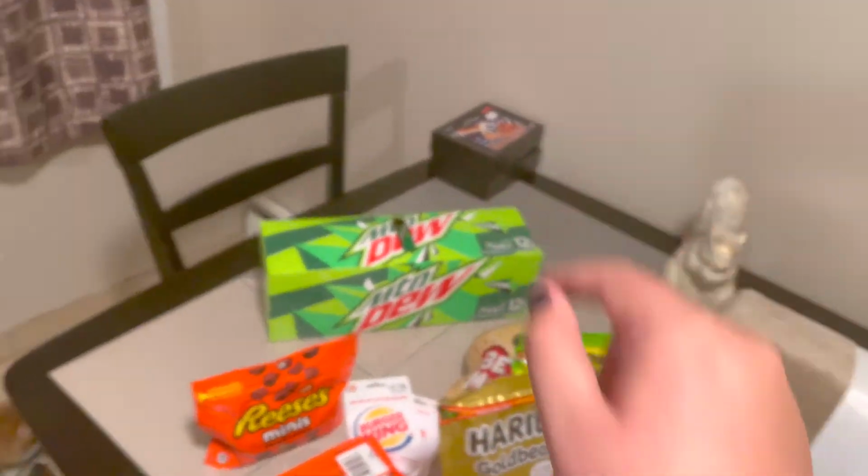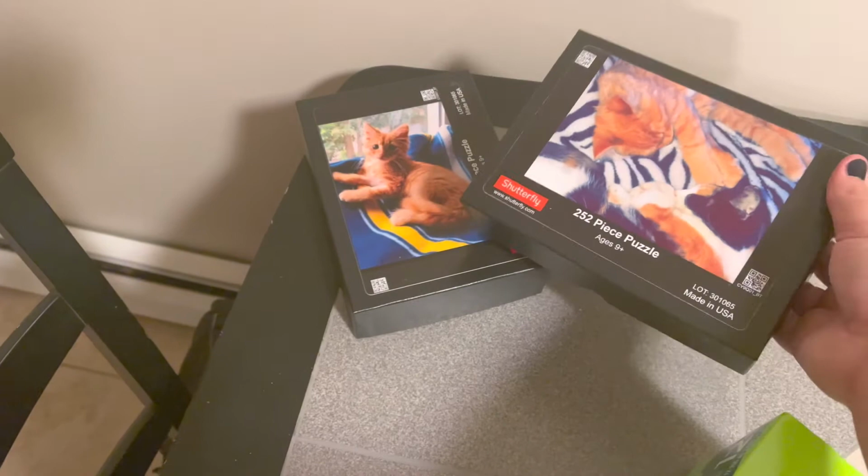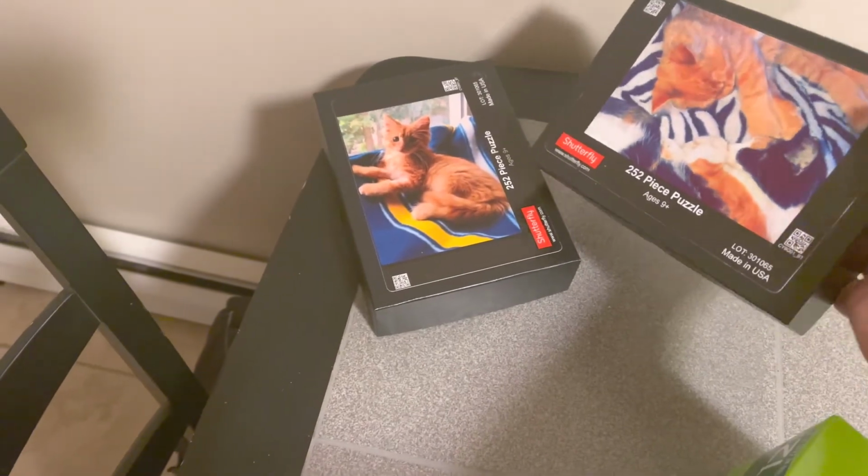Those are my puzzles back here. I had these puzzles made off Shutterfly, and I don't know, I haven't done them yet, but how cute. Shutterfly is so cool because you can literally upload any picture and they'll turn it into a puzzle. You can have it be 200-piece puzzle, 700-piece puzzle. Nick actually had a photo of us from the summer turned into like a 1,400-piece puzzle.